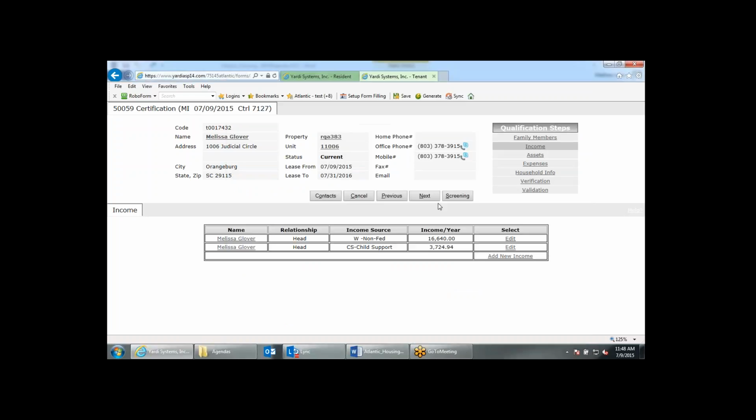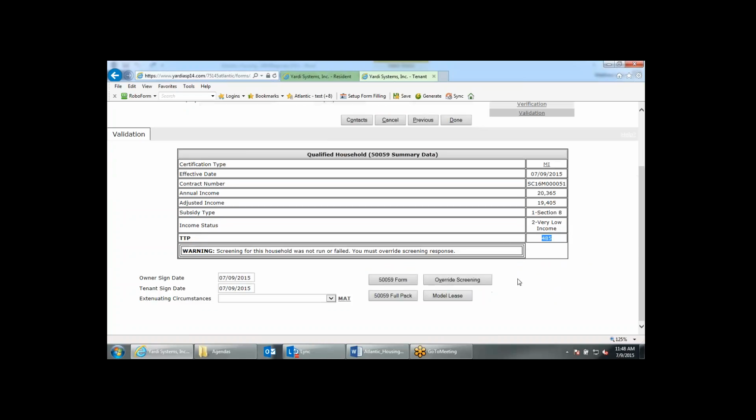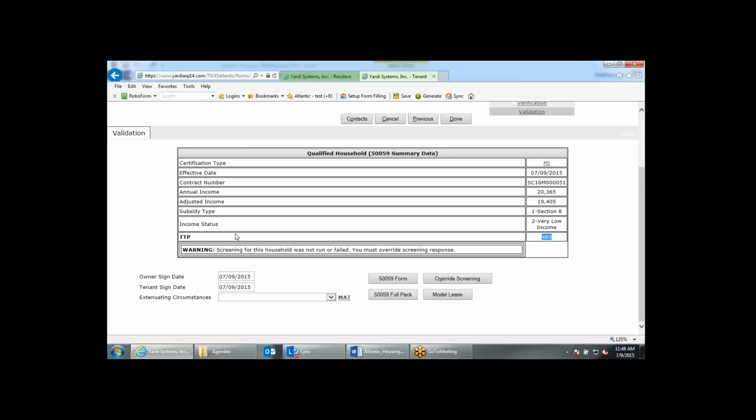Once we put them in the mail, we can hit the send button here, and the send button will automatically put in a date sent on the date sent field. Then we can click next, and it looks like I gave my resident a little bit too much money, so let's update the non-federal income and say that she makes $8 an hour. Save. Whenever we update the income, we need to remember to go back to that validation step so that it recalculates our information.